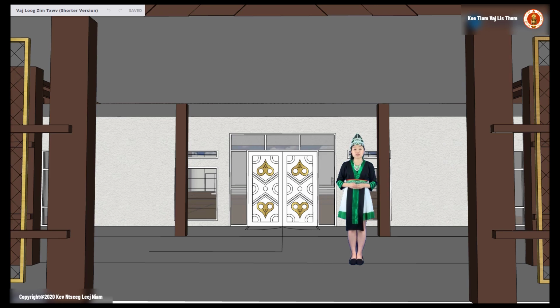This conceptual design of the Txwv Temple is completed and will be built according to the conceptual design seen here. This conceptual design is copyrighted by Leej Niam. No part of this conceptual design shall be reproduced or utilized in any means or by any form, electronic or mechanical, including photocopying, recording, or by any information storage and retrieval system without the written permission of Leej Niam.